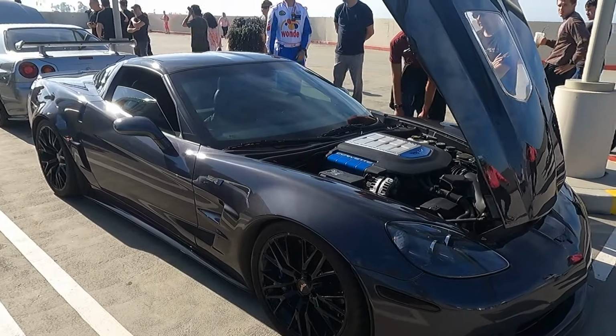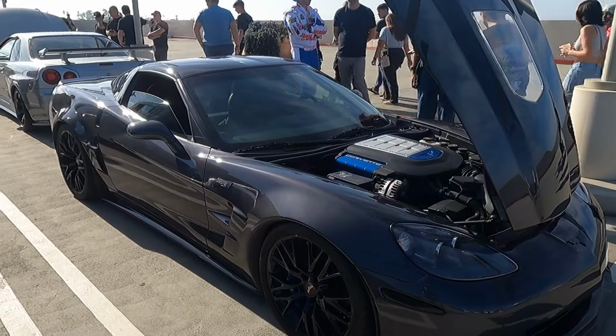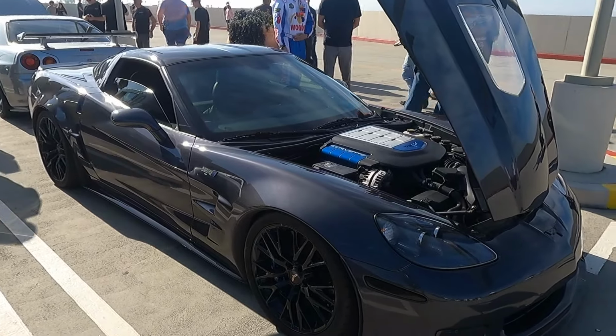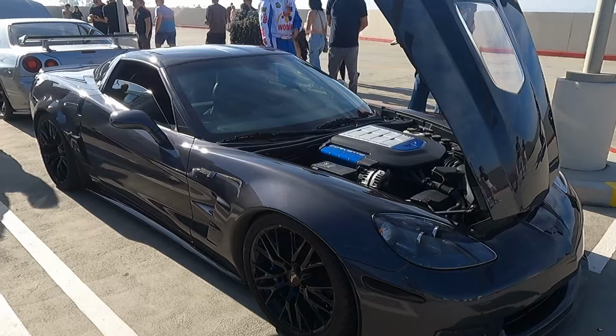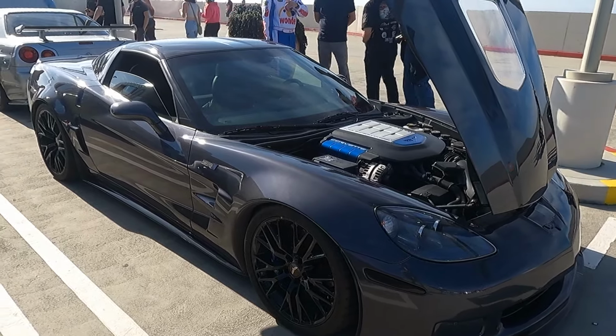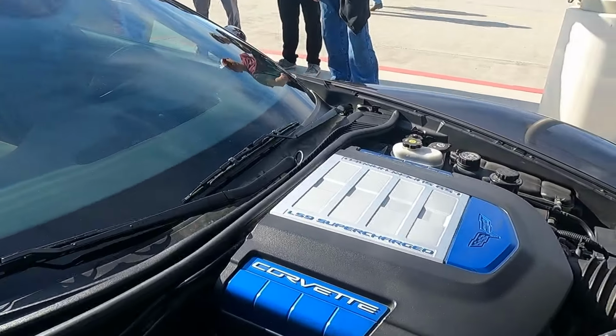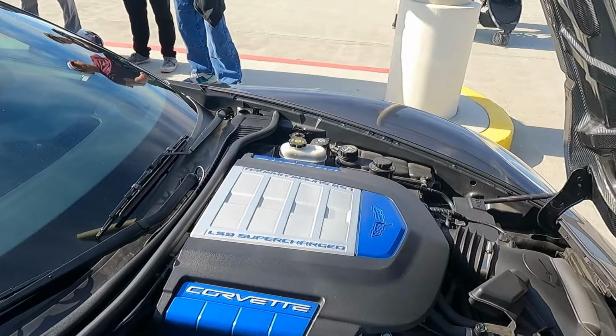My belief is that this model Corvette will go down in history as the next one that's worth a ton of money. Just like the split window is, because of that specific design cue. The ZR1 from the C6 generation is, I think, one of the best Corvettes ever built, and part of that is because of what's under the hood. This is an LS9. It is a beautiful engine.